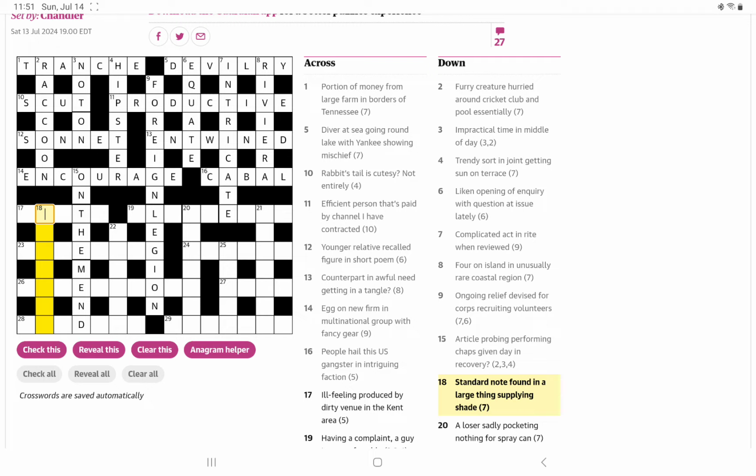A standard note found in a large thing supplying shade. Ooh. I want it to be umbrella, but that's 8 letters. While I was sipping my coffee there, I thought parasol because par is standard. Oh, and sol is a note found in A, plus L for large thing. There we go.